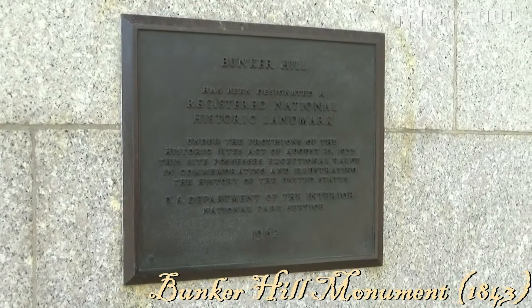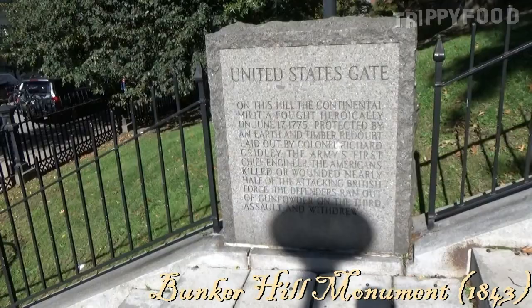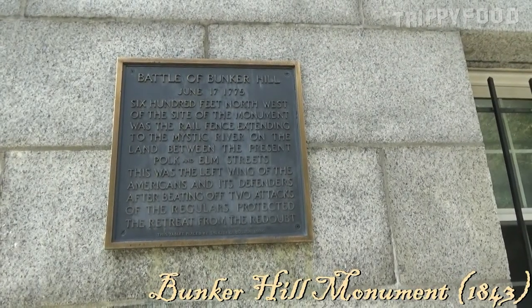So we are now at the last point in the Freedom Trail. We're no longer in Boston, we're actually in Charlestown, same place as the USS Constitution, and we are at the Bunker Hill Monument. So the Bunker Hill Monument commemorates a very, very important battle at the beginning of the Revolutionary War. So back in 1775, on this hill, a battle took place where the colonists took a lot of casualties, but they also caused enough casualties from the British side to actually force them back to their ship.